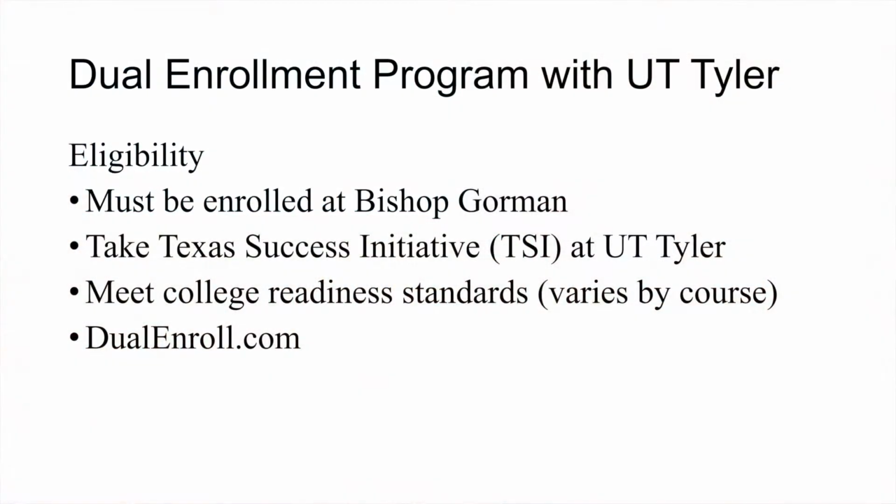There's an eligibility piece that's pretty serious. You must be enrolled at Bishop Gorman, of course. The students who want to take these courses have to take the TSI. It's something that the state of Texas requires, but all you have to do is go to an office that administers these tests on a computer. You go there or you make an appointment. I don't think you even have to make an appointment.